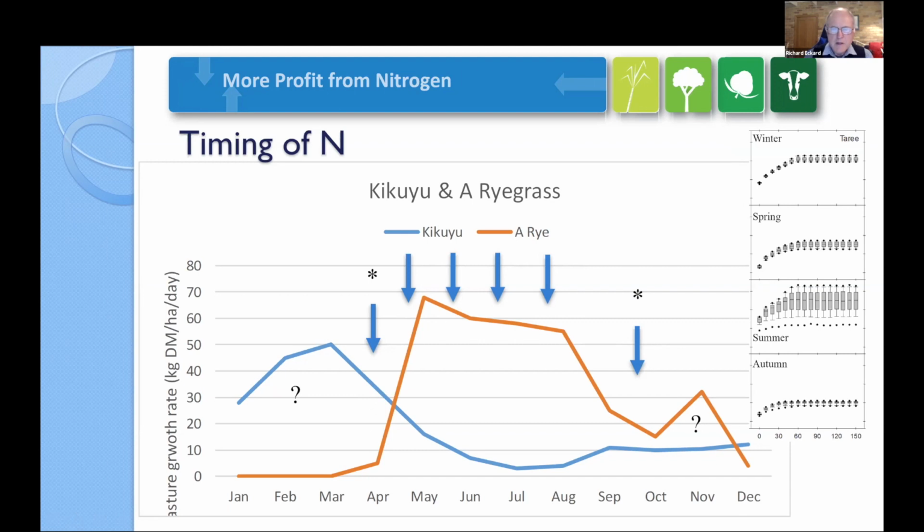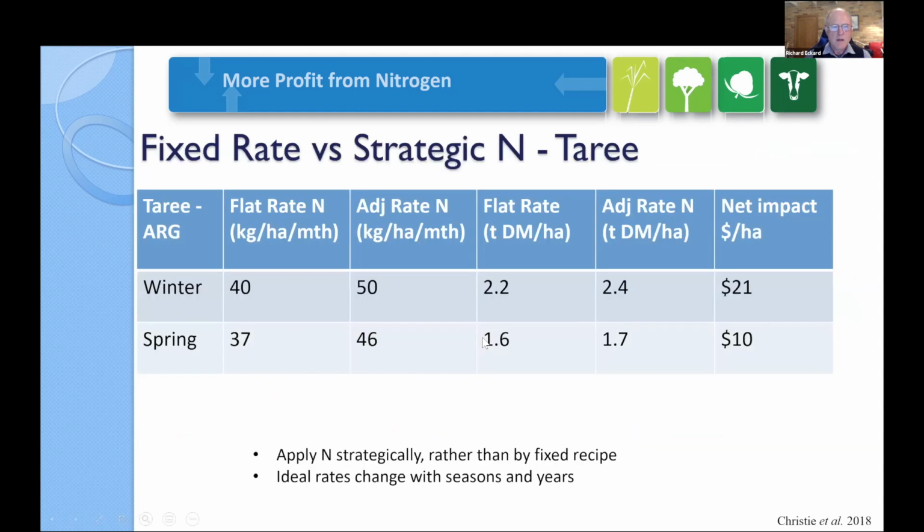And just talking to Peter Beal before we started this webinar, we think the key there is put on the nitrogen, but make sure that you graze it fairly hard within a few weeks after to keep the Kikuyu under control and allow the annual rye to come through. So there, nitrogen's probably not the big issue. It's the grazing management after that guarantees the annual rye comes through.